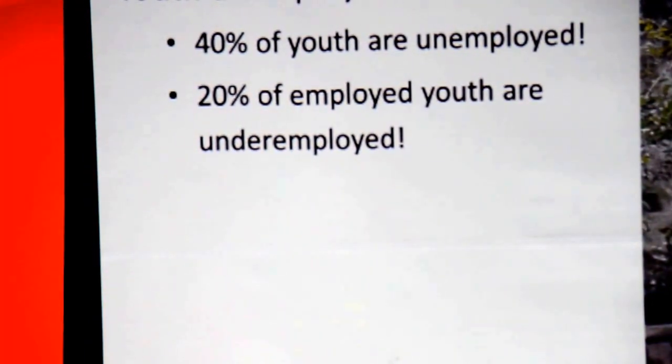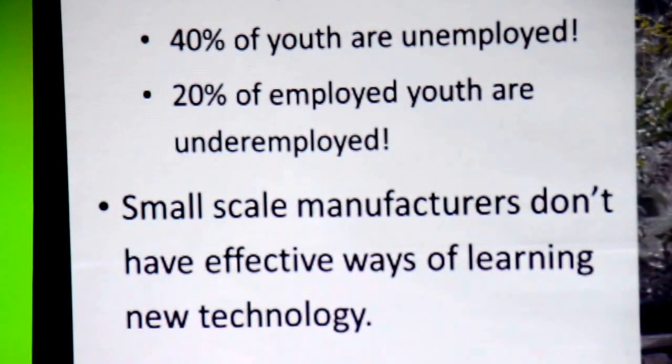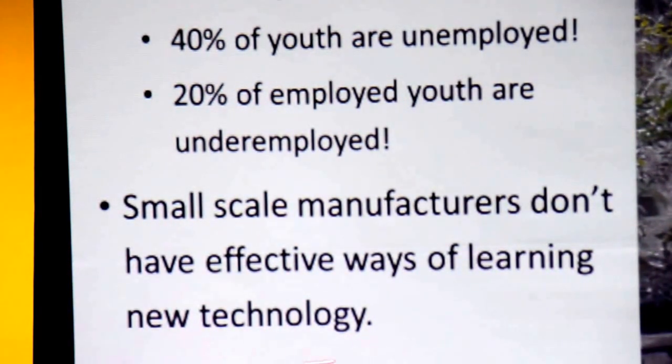Then, in addition to that, there are a lot of small-scale manufacturers in Sri Lanka and they don't have effective ways of learning new technology. So again, FabLabs can bridge the gap there, and then again we can help towards the innovation of new products and services in Sri Lanka through FabLabs.